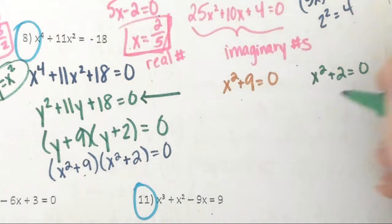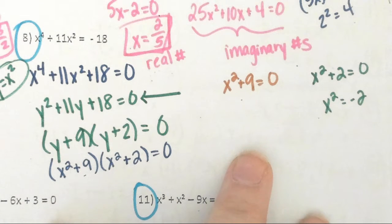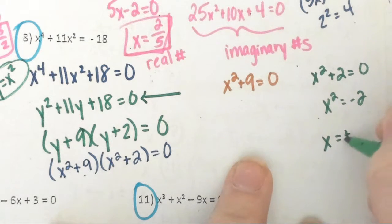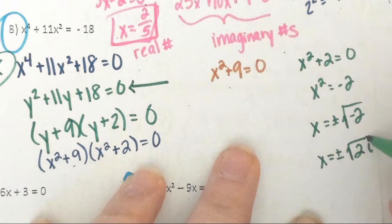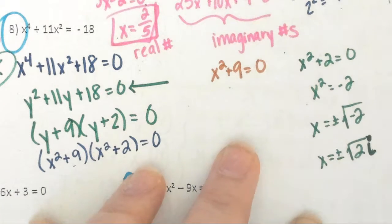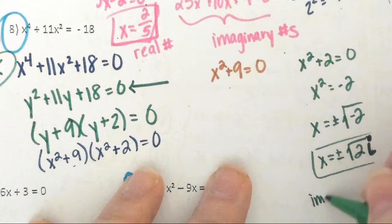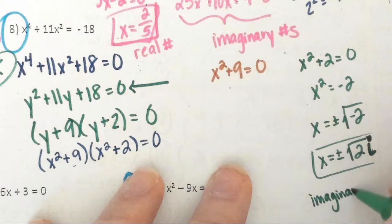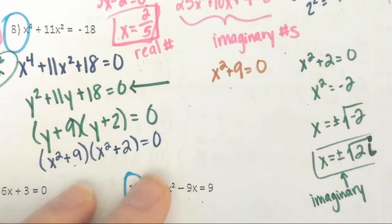No. So on this equation, I get x squared equals -2. How do I get rid of the squared? Okay, so I have x equals plus or minus the square root of -2. So what's my final answer then? Yes, and the i is not inside that house. Make sure the i is outside the house. So we've got this imaginary solution. We still need to solve the other equation as well.